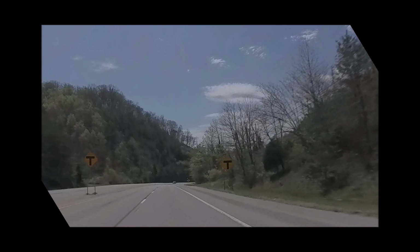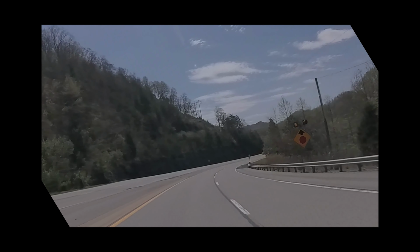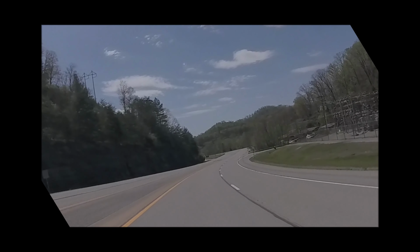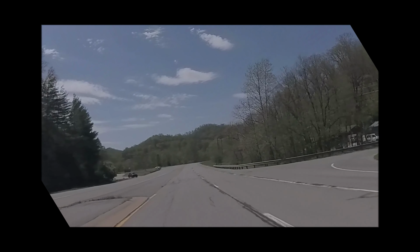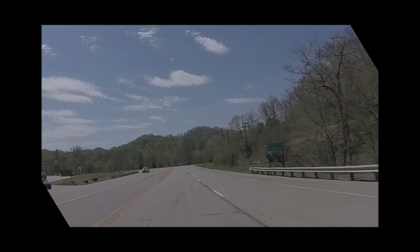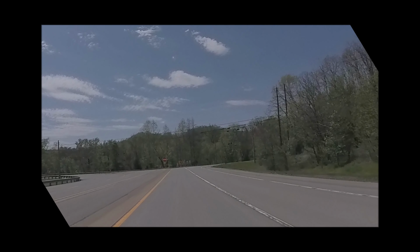Okay, we're going to make a right and left turn up here, so we'll go ahead and get in the left lane. And we do have a stop, so we'll go ahead and hit some gears down. We'll be in 8th gear right now. We'll go ahead and down to 7th gear. We'll get it on down to 6th gear.